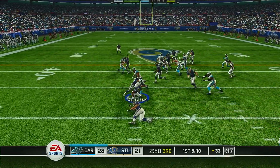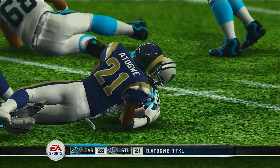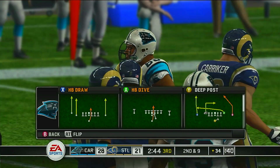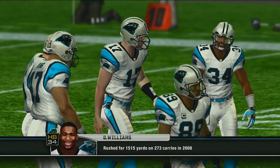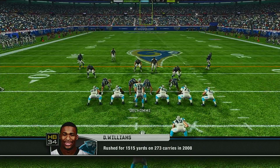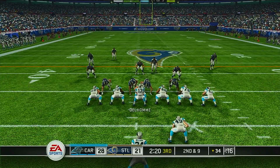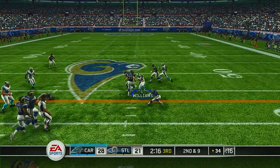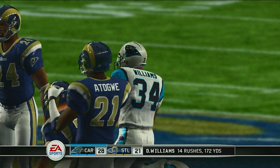Feeds it to the back. Still on his feet. The stop was made by O.J. Atagwe. I think now is a great time to take advantage of their aggressiveness on defense by calling the draw play. Give it a shot. Another run. Tackle was made by O.J.